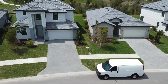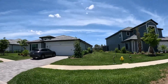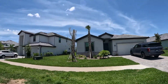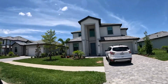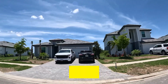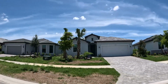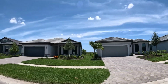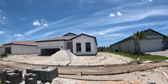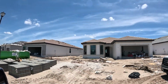They have small homes, so if you're coming here and it's just you and your wife, or you're single, they have smaller homes. Lennar has 6 floor plans. They range from 3 to 5 bedrooms, from 1,600 square feet all the way up to 3,200 square feet. And they do come with pools as well. And Lennar, they build inventory homes. You don't get to pick out anything, but you get to say, I want this floor plan. They let you know where that floor plan is going to be in the community. You pick out what lot you want, and then you move forward.